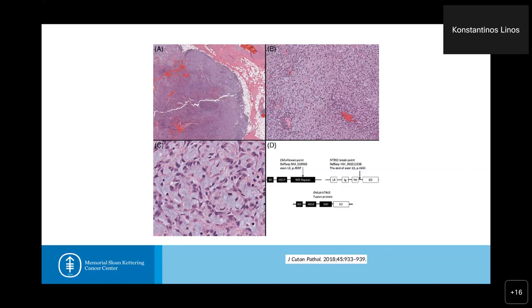And as you know, DFSP, dermatofibrosarcoma protuberans, have a characteristic fusion that in about 95% of the cases involves the PDGFB gene and COL1A1. And I couldn't prove it. I did FISH. I couldn't prove that fusion. So I ended up doing next generation sequencing, RNA sequencing, to try to prove it.